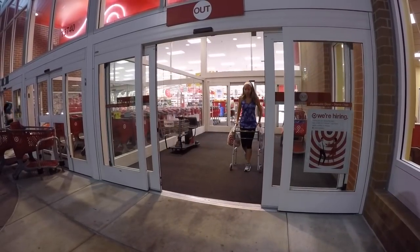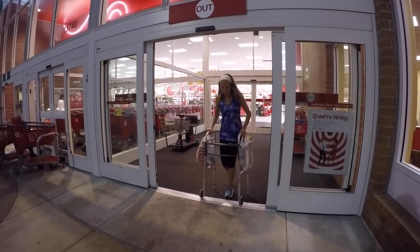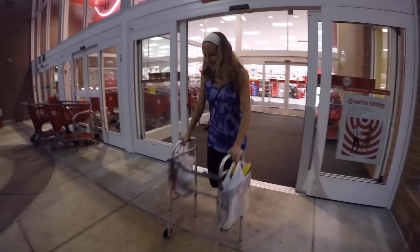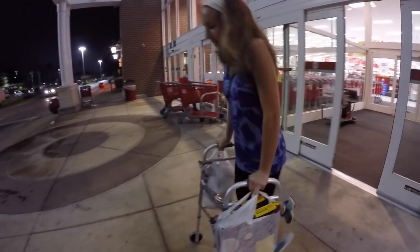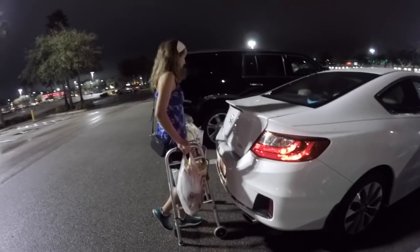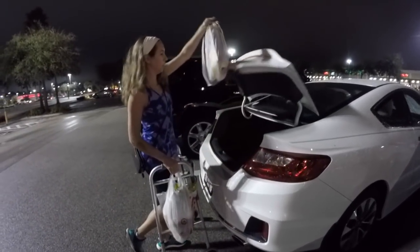Well, people are definitely staring at me, and some of them seem uncomfortable because they don't know whether they want to help me or not, but they just continue to stare. So going forward, whenever I see someone who maybe is using an assistive device or has an apparent disability, I'll just look at them like they're a normal person, because I'm sure that's what they want to be viewed as.